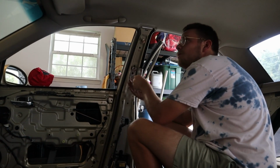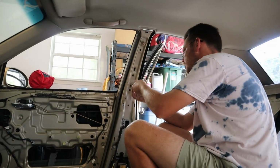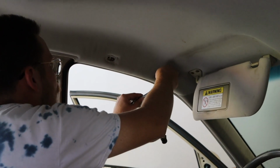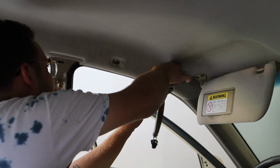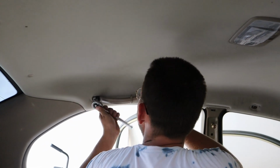While we're here, do we just want to pull the headliner down? Well, there's nothing in here. We might as well. Yeah, so it'll be easy to get apart. We should have done this a long time ago. You never wanted to take the headliner out. No. You're always like, nah, it'll look like butt. It would, but that's okay.